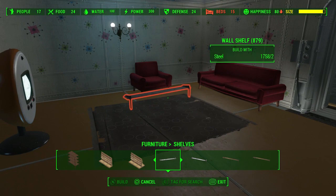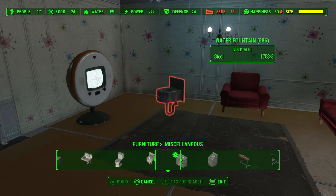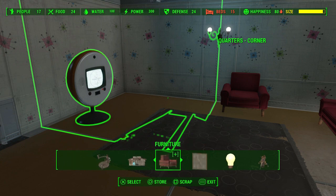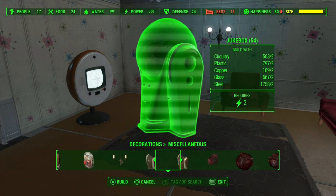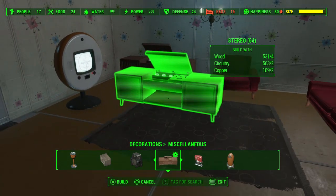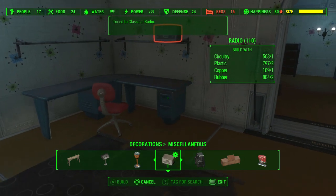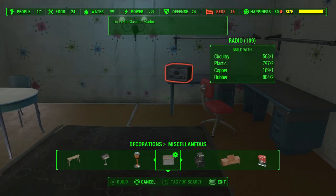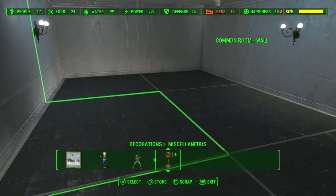Alright, where's that other thing? Where is it? It's not in there. I thought it was in furniture miscellaneous. Maybe it's in decorations miscellaneous? What's it called? I don't even know what it's called. This thing. A stereo. We'll put a stereo over here. And maybe some people need a radio. I could put a radio on this desk. Oh wow, that's a humongous radio. Look how big that is. I wish I could put them up on these shelves. These shelves aren't big enough. Yeah, whatever. Anyway, basic house here. Let's do this one. Oh, another one that's going to be small. Okay.